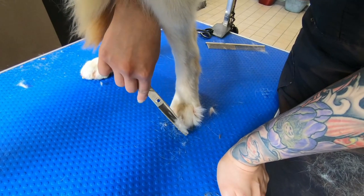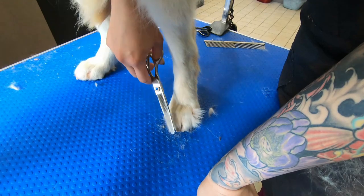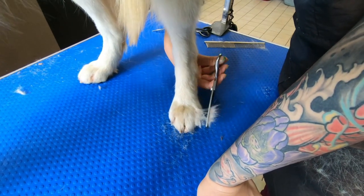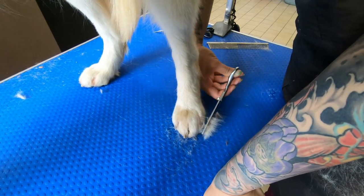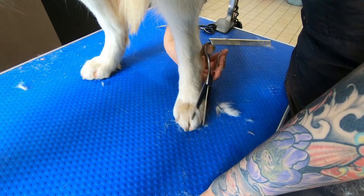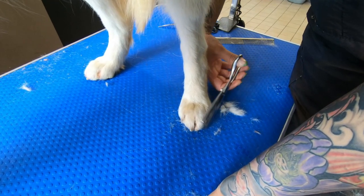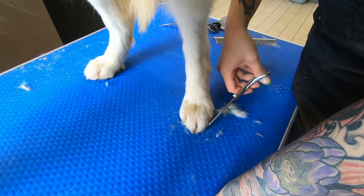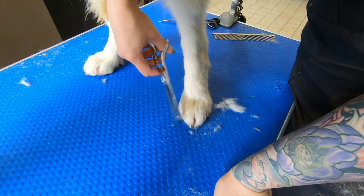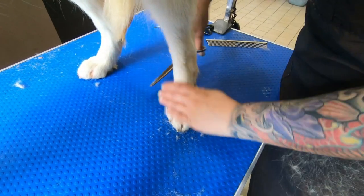When you're scissoring a golden's foot, be careful of their knuckles, because they are right there. Some people like to do this part with their straight shears and then go in with the thinning, but whatever works for you. I think this method is safer than going in with the straights or the curved and then cleaning it up. But if you are in that much of a rush and you feel comfortable with it, go for it.